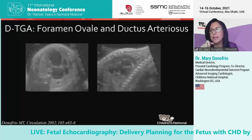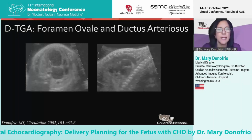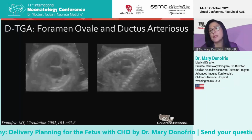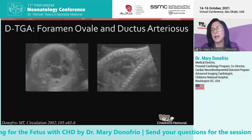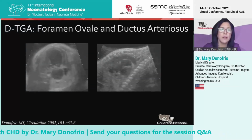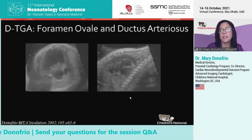This is an example of a case that I reported a long time ago now as a young attending. Showed up in my office at 34 weeks. Actually, in the OB's office, there was fetal distress with an abnormal, horrible-looking heart rate tracing. And as they were prepping for a C-section, we took a quick look. The heart's dilated. The foramen is intact. And the ductus is gone.